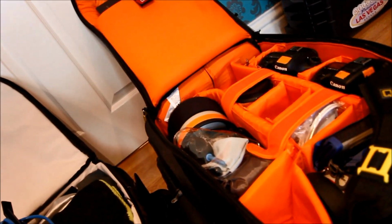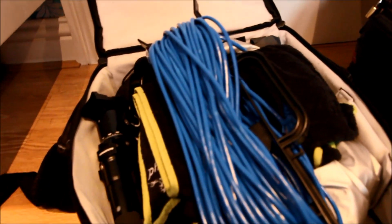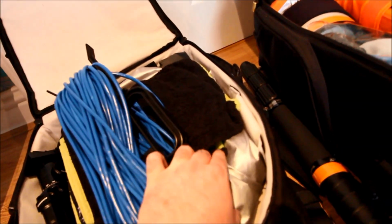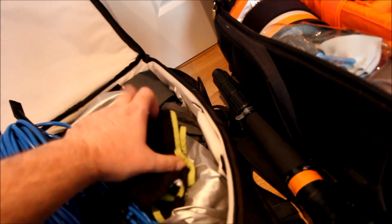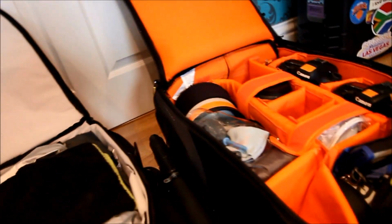My accreditation I've got in my jacket pocket, I've already checked. My ID, my towel, my rain covers for my cameras, my rain jacket, my snood just in case it's really cold, and my gloves are underneath, and my spare hat as well. And I think, is that everything? That's everything, guys. So I'm happy that I've got everything I need to go shoot this game.